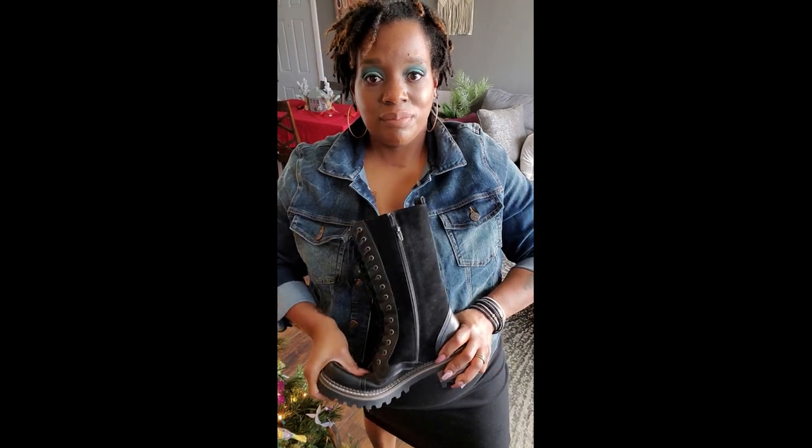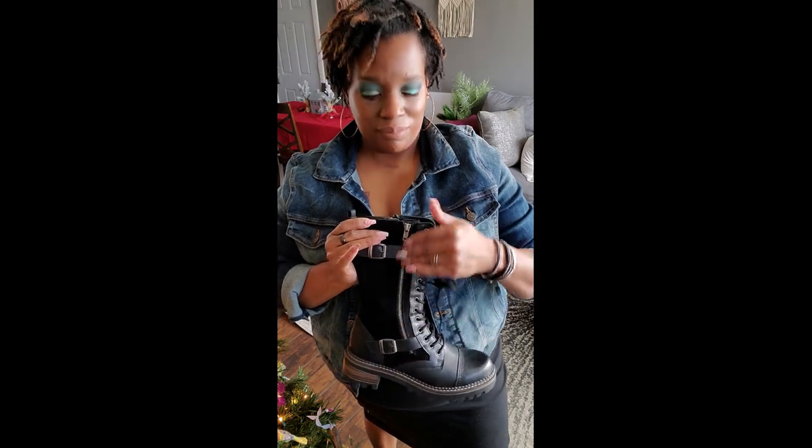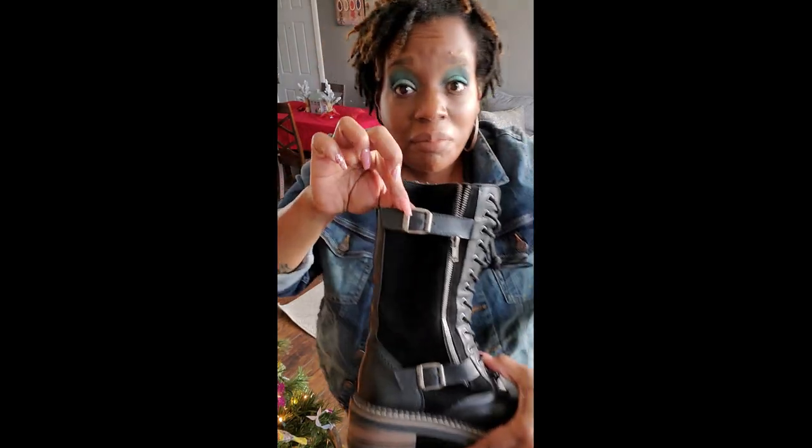Now, few cool features. First of all, it zips up on the inside of the leg, and then it actually does lace up. So this shoe is made to accommodate a thicker ankle, a thicker leg, a thicker calf. Like, it doesn't matter. You can get in this boot and rock the mess out of it. So I say, go snag you some today, if not yesterday.